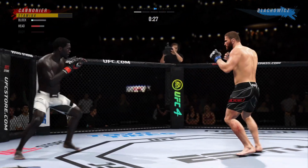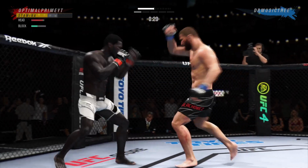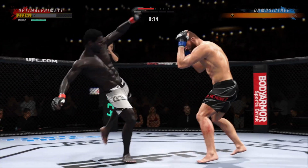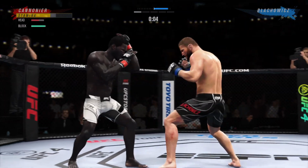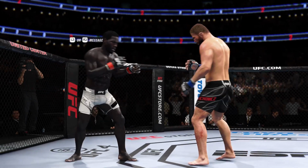Cannonier gets tagged with a kick now. Let's see if he can rally. All right, so a good job defensively by him here as he raises the guard and prevents any damage. Shades of James Toney. Always seeing things coming at him. He's such a great defensive fighter. And he lands a punch there. Pretty good connection by him. Great connection. He's in a great flow right now. What? Round two next.